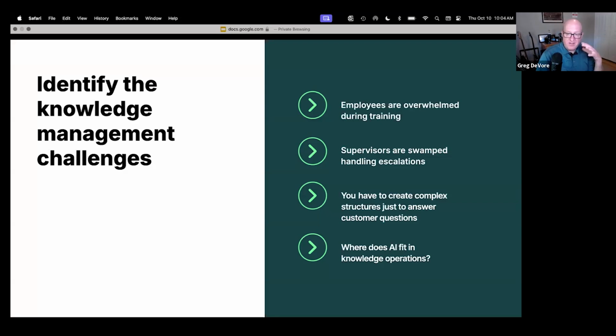And to compensate for this, you create all of these complex structures just to help. You've got escalation desks and all sorts of things that cost a lot of money. And then the big question everybody's having is, where does AI fit into this knowledge operations strategy? How is it going to negate the need for knowledge management, or how's it all going to fit in? Vicki's going to present to us here how to really look at the details of this problem so you really understand what's going on and what the costs involved are.